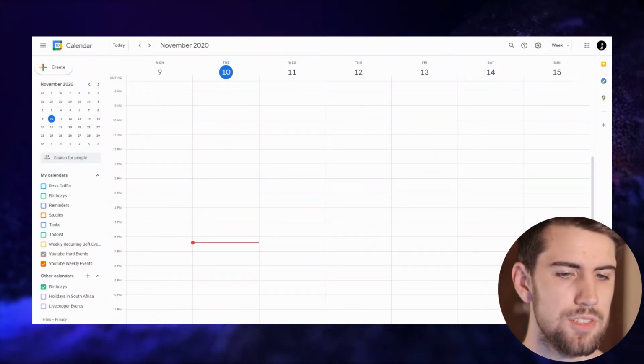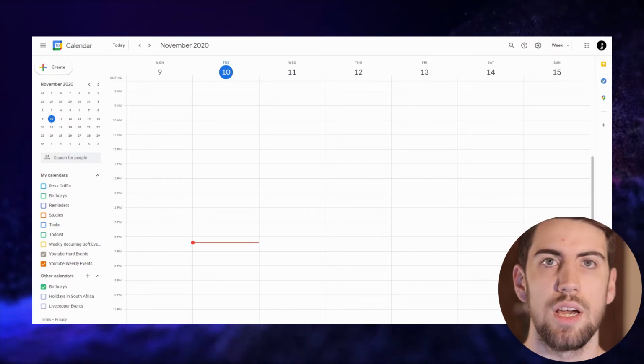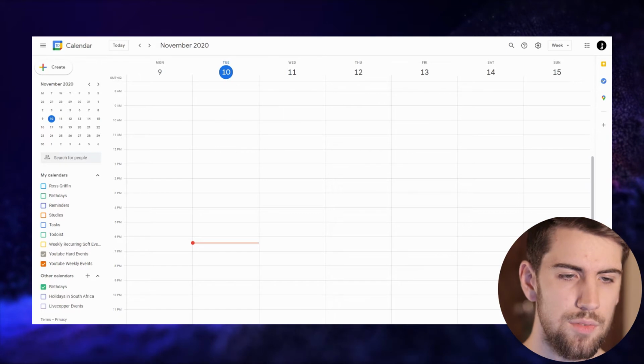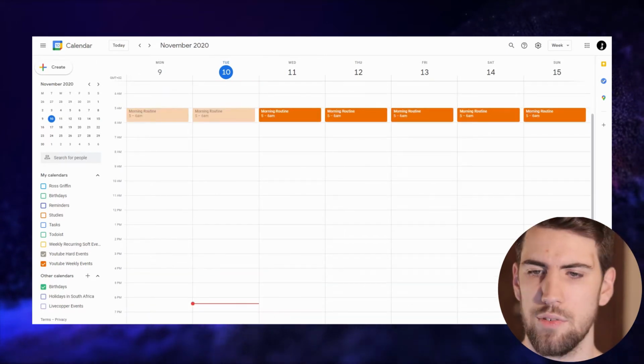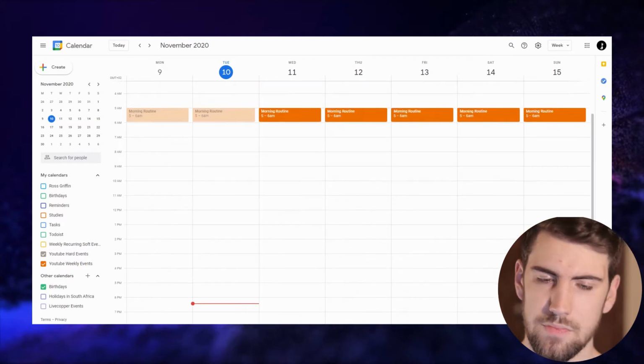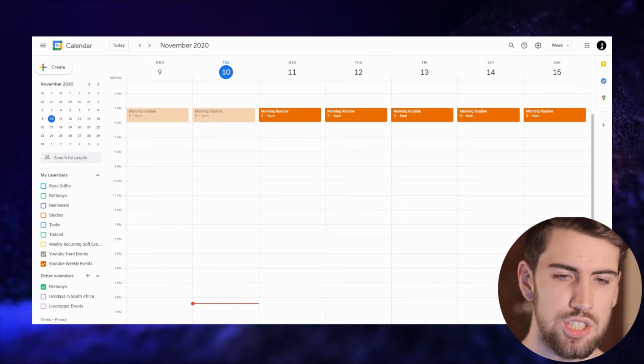So I'm just going to put that on another screen so we can see what we're doing. First, what we're going to do is schedule our soft events. Now, soft events could be things like going to the gym. You'll see here I've already got morning routine. Morning routine could include going to the gym, or it could be things like meditating, reading, and having a shower.